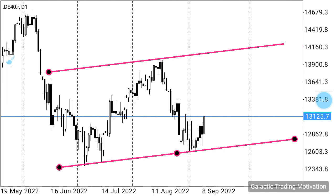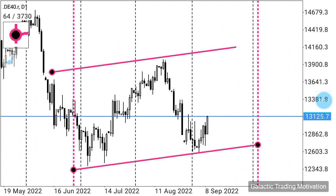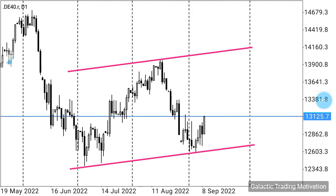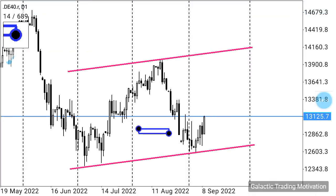Just want to make sure that it is accurate. There we go. All right. So what else do we see on this chart that we should be paying attention to? In fact, before you continue, I'm just also going to add the neckline of that W structure.